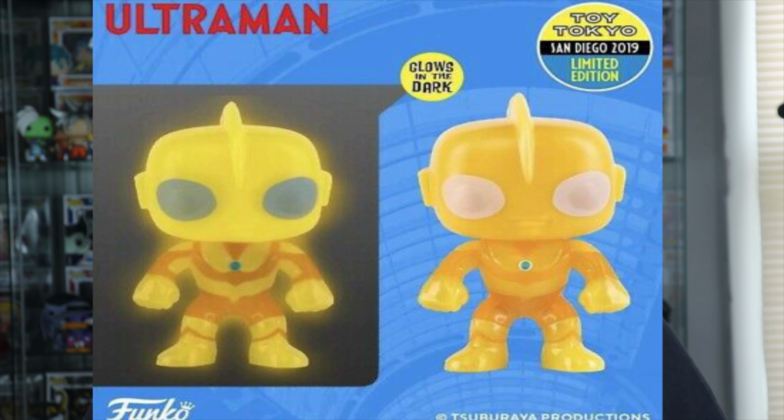Alright, so number 6, I have the Toy Tokyo Ultraman. Now this one was really dope. I think it is a glow-in-the-dark Pop. I grew up with Ultraman toys. I never really got into watching the show. I think there's a comic book as well, but I had the toys growing up, so this kind of reminds me a little bit of my childhood.